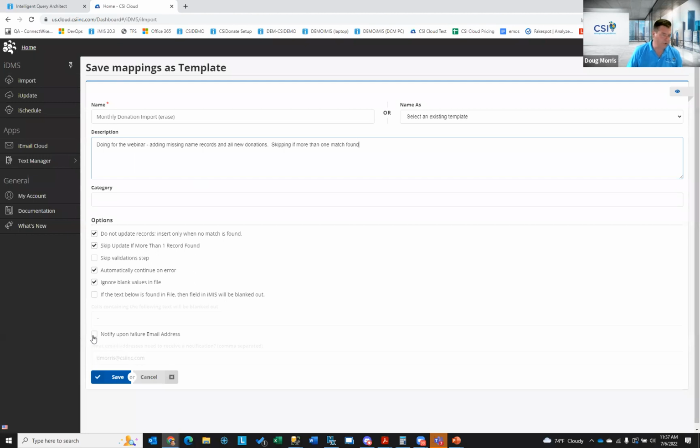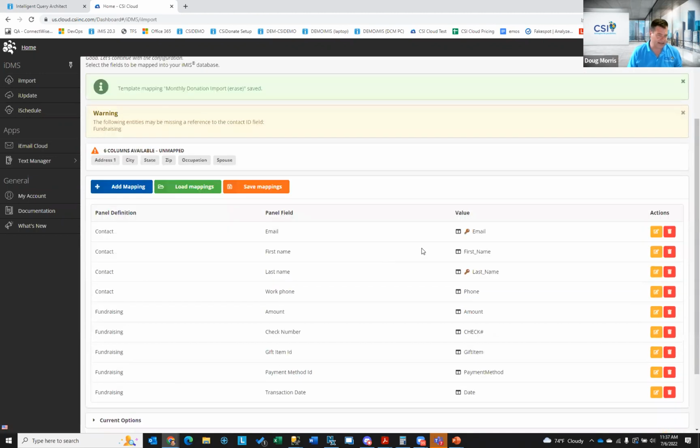If this messes up, who do I want to notify? That's fine. I'll get an email if something goes terribly wrong. What's a great terribly wrong? You used a payment method set that wasn't defined in iMIS. Ooh, that's bad, right? I'm going to hit save. I can reuse that anytime I want.